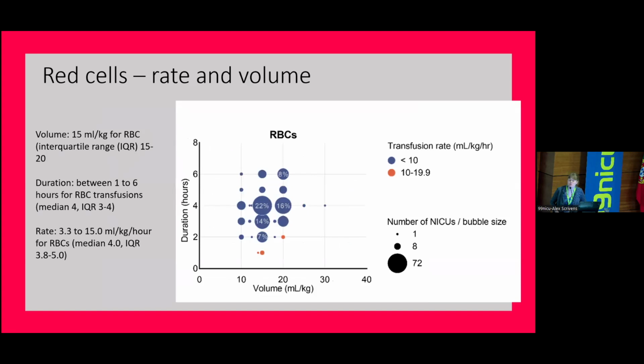We also asked people what rate and volume you transfuse your red cells over. So we asked people how much per kilo are you giving and how fast do you give it? Across the x-axis here, we've got the volume given in mils per kilo, and on the y-axis, you've got the duration in hours. In the UK, we've got really strict guidance that you're not allowed to keep it out of the fridge for more than 4 hours, which is why our responses were capped at 4 hours.